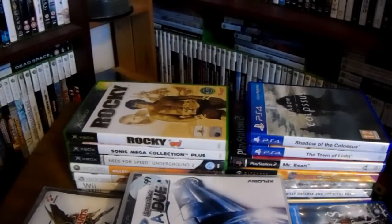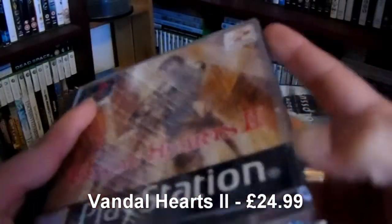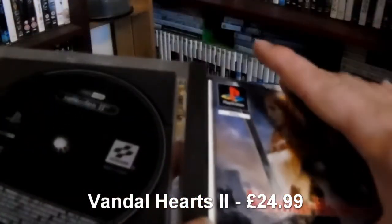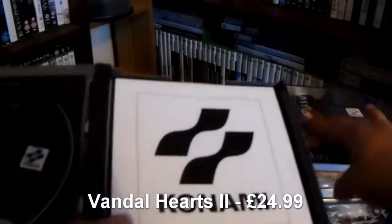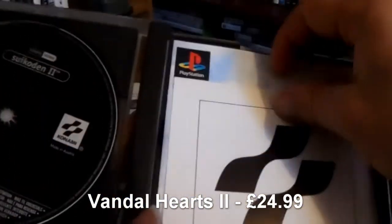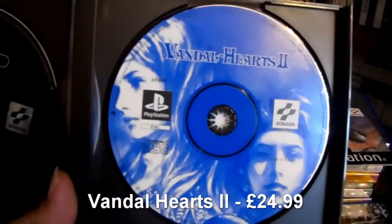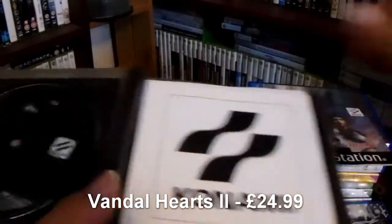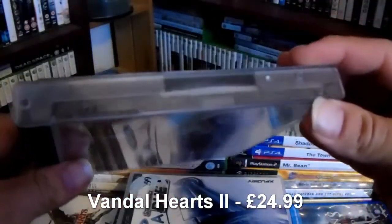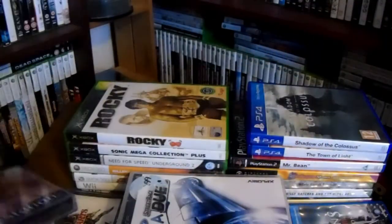Which was also pretty good that I got Vandal Hearts 2 with it. This comes with a demo for Suikoden 2, which is bizarre because the demo also has its own manual, which I thought was a bit different. Yeah, if I can get this stuff out without dropping it all. There's the disc for Vandal Hearts 2. Overall, pretty damn good shape. There's the smallest crack on it, but can live with that.